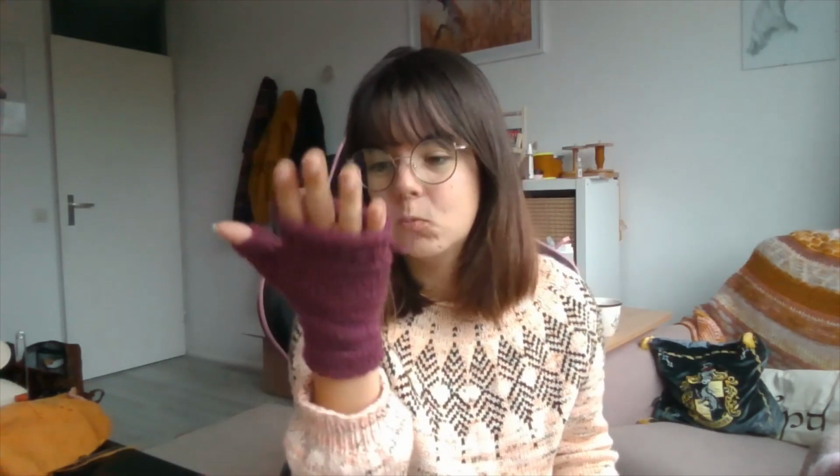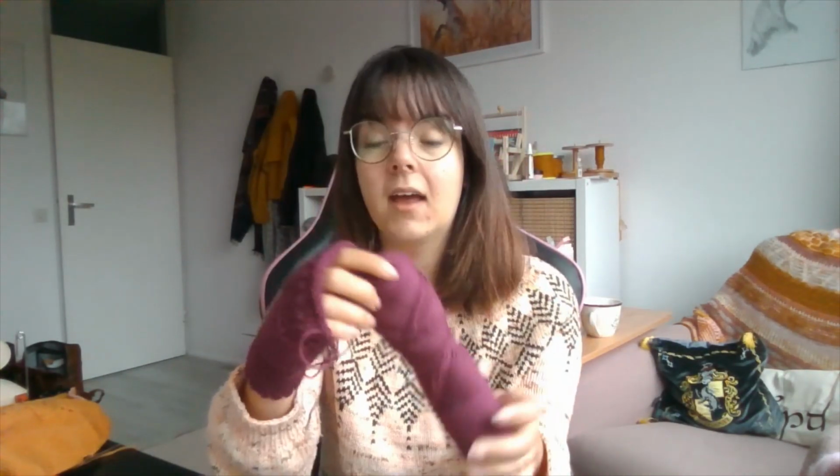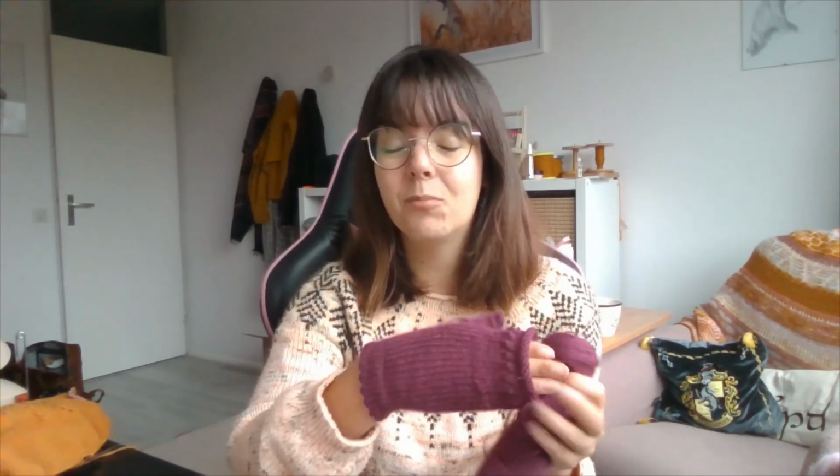So this is my half finished object. I need to sew this down and I need to make the second one. I am knitting this out of this Arreta color. I have no clue what the color is, but it will be up on my Ravelry. I always have my project page linked down below, so have a look over there if you are curious.